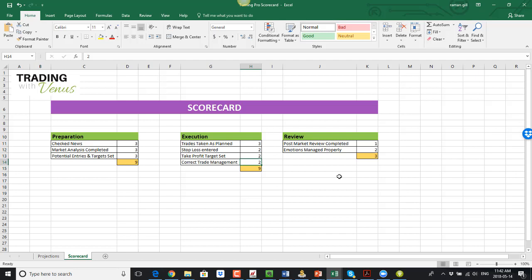And then managing emotions properly, I give myself 2 out of 3 in this one because, like I said, I could have managed the emotions a little bit better, and instead of looking for that larger target, I should have just taken the profits off of the table and done a better job overall. So that is the scorecard.